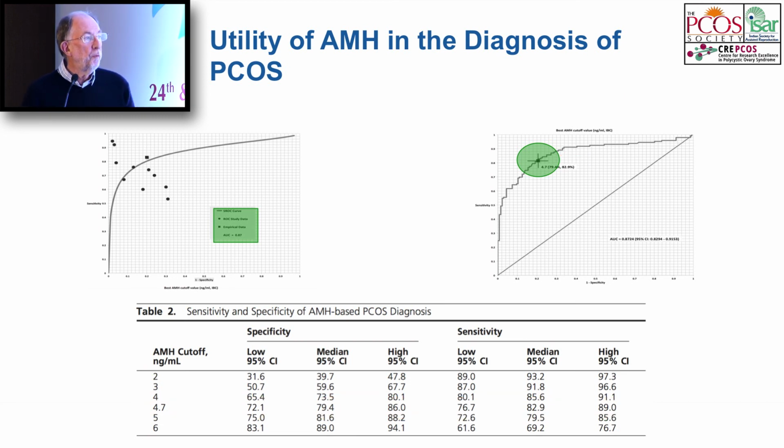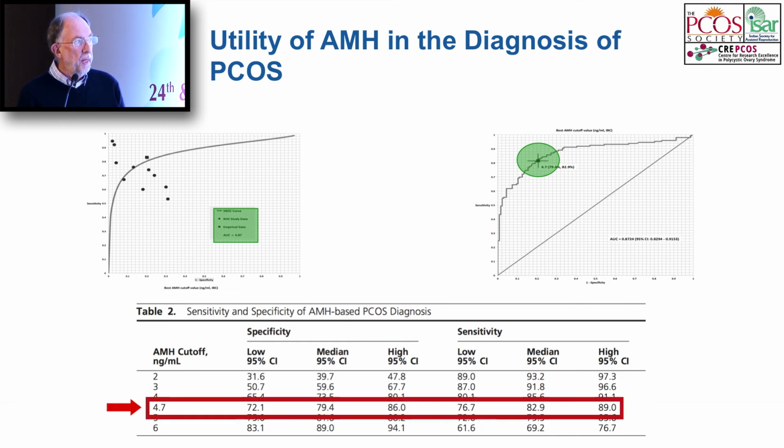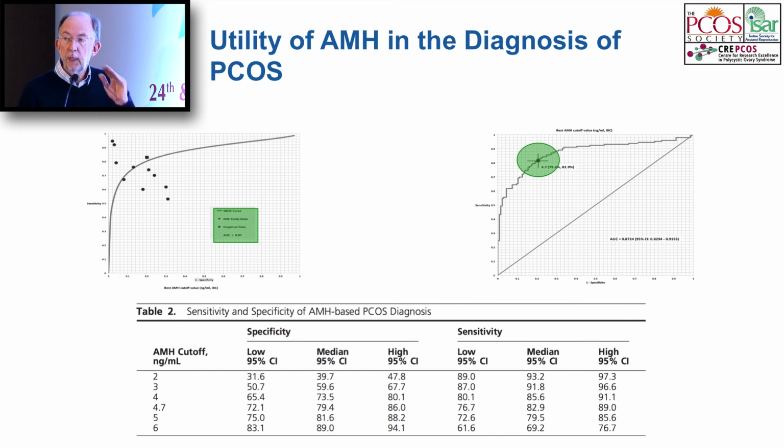And again, this is from the Dutch. They've taken 4.7 nanograms per mil as being something that will differentiate with a reasonable degree of separation between polycystic ovary morphology and normal. Now, I'm not sure what you use in India. We use picomoles. Do you use nanograms per mil or picomoles? All right, so nanograms per mil is that. If you take picomoles, this is around about 33 picomoles per litre. But this, again, is age-dependent, and we don't have a lot of data that relates this sort of table to different ages.